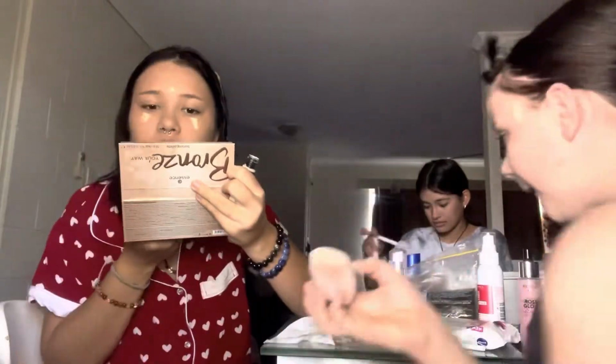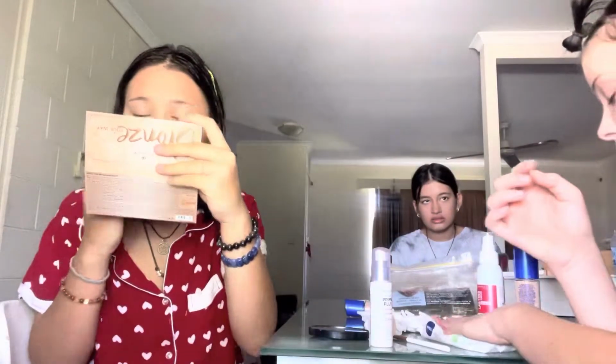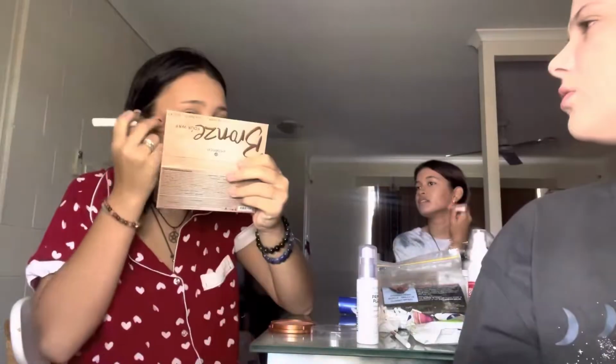Okay, I'm just gonna. Concealer's done. I just need to blend it in now. That was pretty fast. Now I'm gonna go straight to bronzer. I'm just going straight for it, contouring my nose.